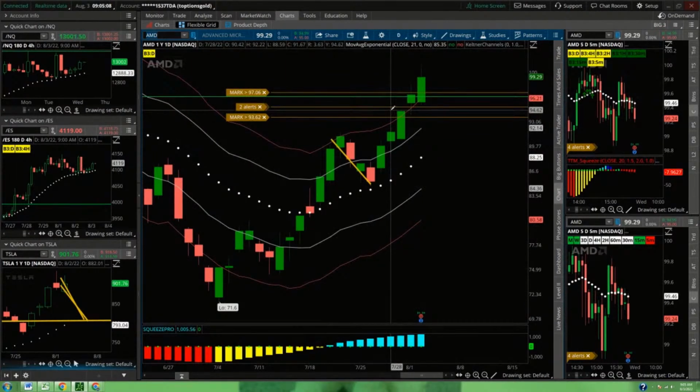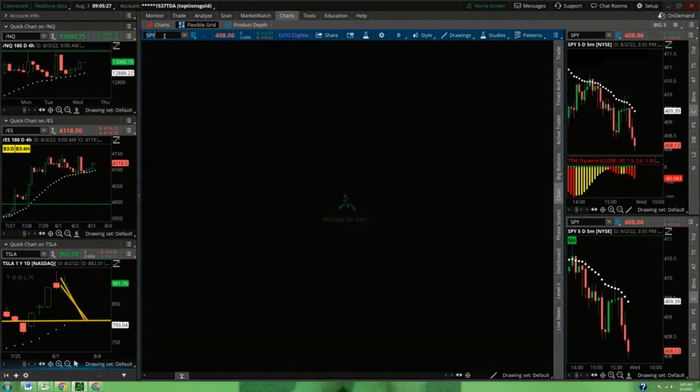Percentage-wise, it's a pretty good flush, but it's kind of getting back to where it was yesterday morning, actually. And then I know we got a couple more coming up this week with earnings as well. But that's my game plan for now, guys.